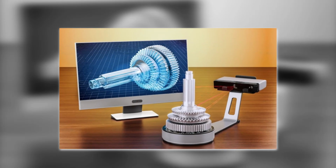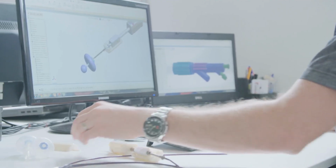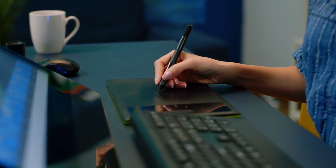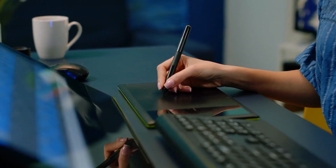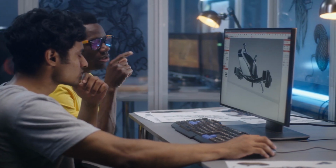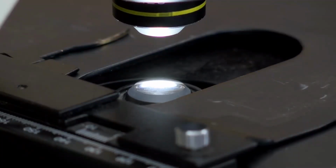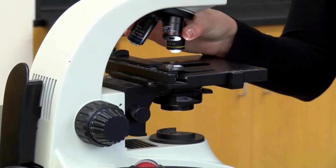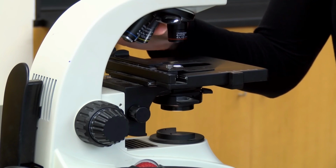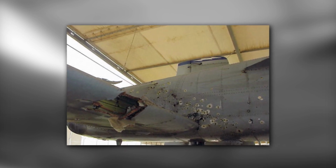These include 3D scanning, 3D printing, and computer-aided design, or CAD, software, allowing engineers to accurately measure and create the needed parts. They also use sophisticated digital cameras and software that allow them to view the plane in detail from any angle. Additionally, they have access to powerful microscopes, enabling them to examine the minute details of the plane's components. After a detailed inspection, the engineers found a crack in the plane's structure with 3 sheared fasteners and a bullet lodged in the fuel cell cavity floor crack.